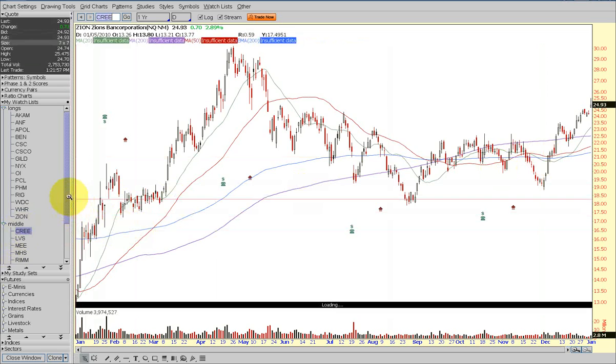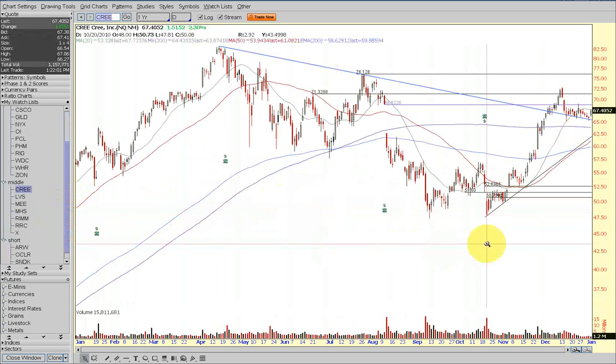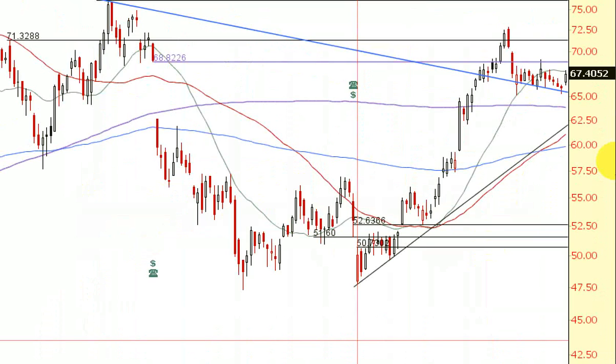It has massive moves. Next, we're looking at CRE, and CRE was, I guess you could call it, a depressed trade because we have this declining trend line that we've been flirting with over the past month. We've been making lower highs, and we really haven't made a lower low yet. So I guess you could say that that's short-term bullish, and if we could get back above the 68.82, which was the prior gap down, we might be able to pick up a little steam and move to 71.32.